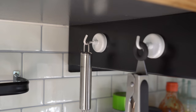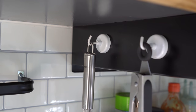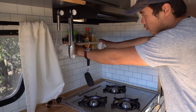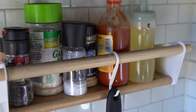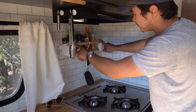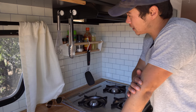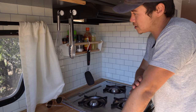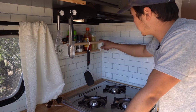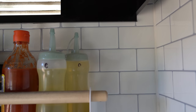Over here, I got a couple hooks. These are just magnetic hooks, and those hold tongs, whisk. And this is cool, another IKEA purchase, this nice little shelf. This I think was like $15 or something. So IKEA is a good place to go if you're looking for cheap, nice looking stuff. It's not the highest quality sometimes, but it's good enough. And yeah, I just keep spices mainly and some oil.